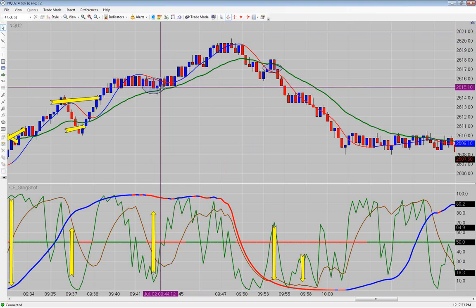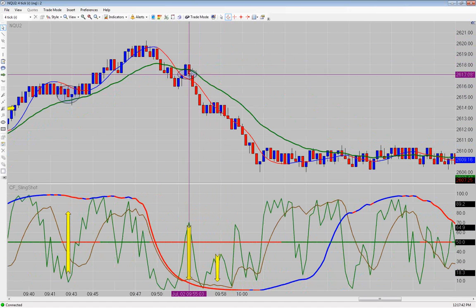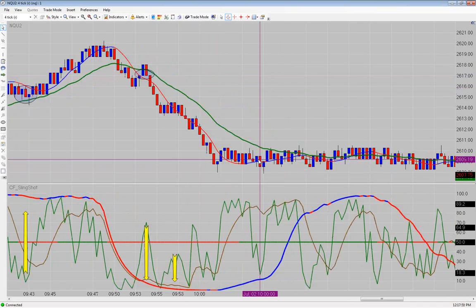All right. The next one was right over here. Okay, I missed this one, but we had the bullish divergence right here. It tested the BBC, gave an up close, and moved right up. Right after that, there was another one over here where it gave a bearish close. We had the bearish cross, bearish divergence, test to the BBC, and the move down.